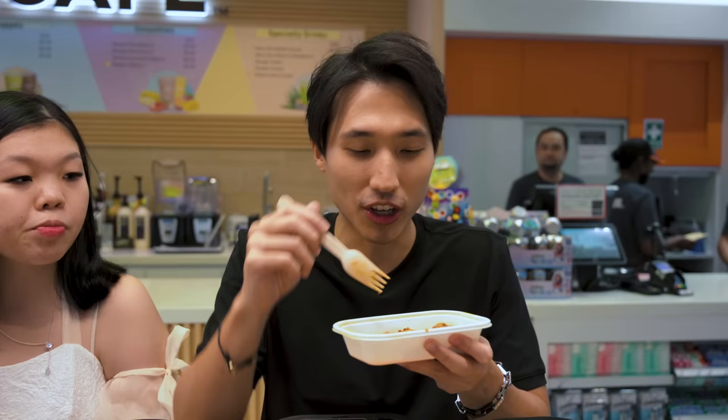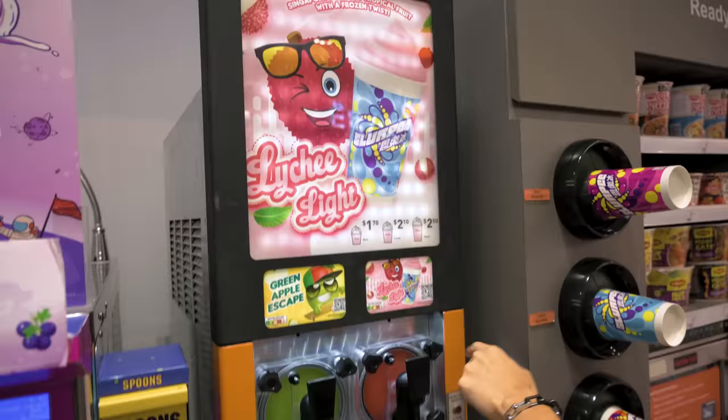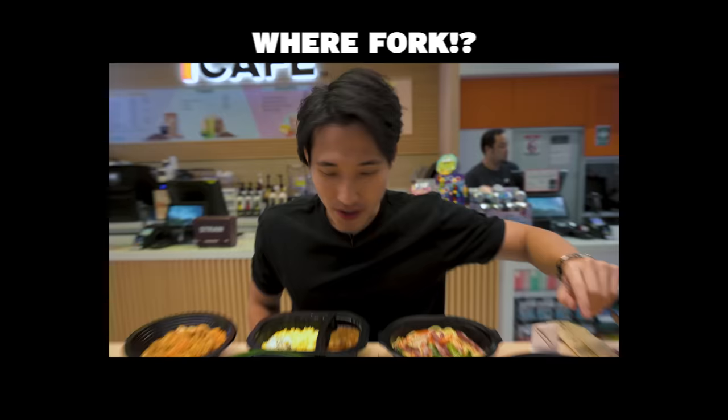Come, Stephen, try. Yes. Okay, I'm going to move on to something else. Slurpee break. Okay, I rarely get brain freeze though, but this is very good. It's called lychee light. I don't know, is it got zero calories or something? I don't know why it's called light. Hey, wait, where's my fork?